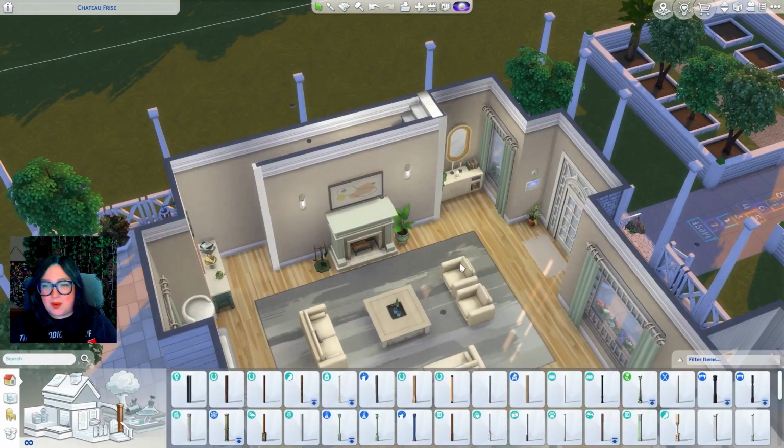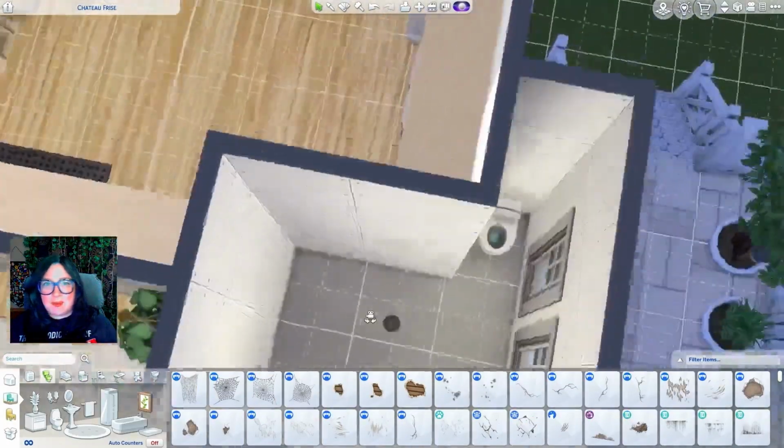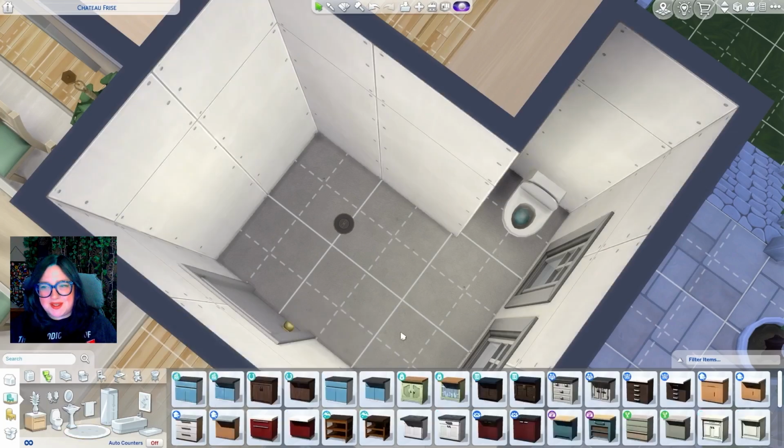Now we're going to add some little columns to kind of frame the fireplace area. That kind of completes it. Now it's time to jump into this bathroom.